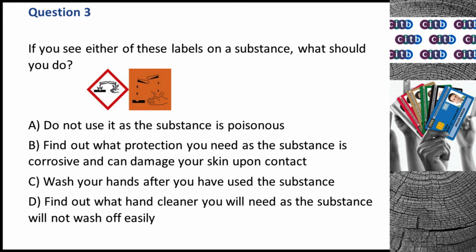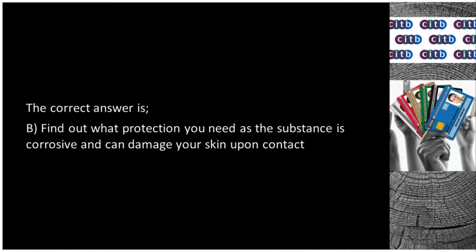Question 3. If you see either of these labels on a substance, what should you do? A. Do not use it as the substance is poisonous. B. Find out what protection you need as the substance is corrosive and can damage your skin upon contact. C. Wash your hands after you have used the substance. D. Find out what hand cleaner you will need as the substance will not wash off easily. The correct answer is B. Find out what protection you need as the substance is corrosive and can damage your skin upon contact.